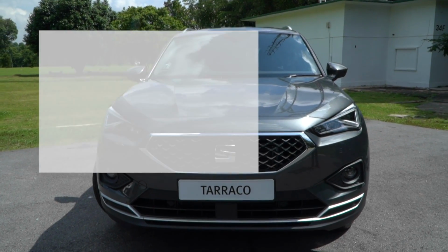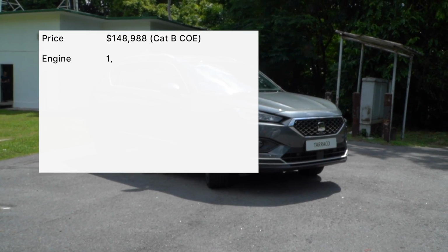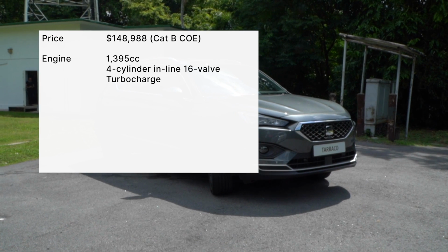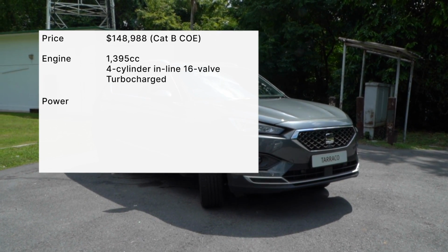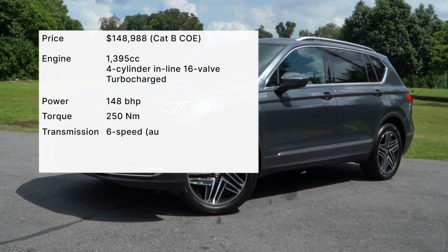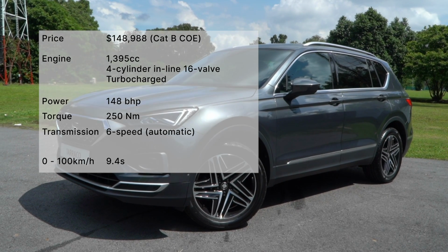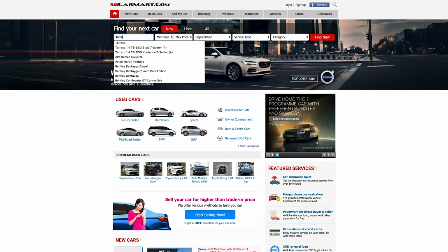A little more about this Seat Tarraco 7-seater SUV. It is going for $148,000. The 1.4-litre turbocharged engine produces 148 brake horsepower and 250 Nm of torque. The 6-speed dual-clutch automatic transmission brings the car from 0 to 100 in 9.4 seconds.